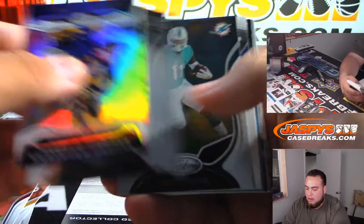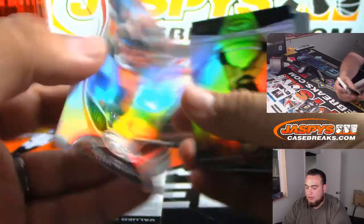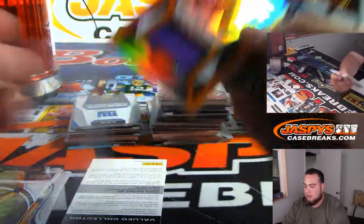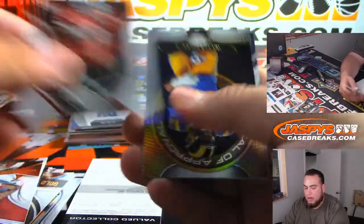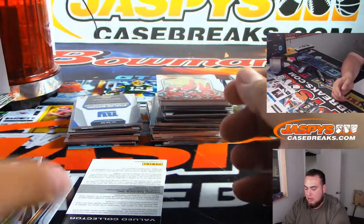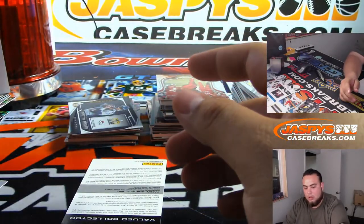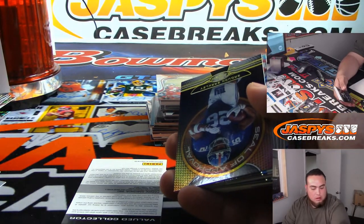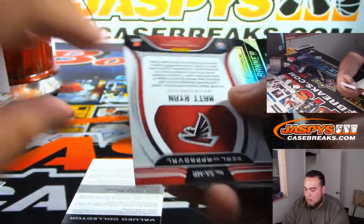Redemption. Lane Vander Esch for the Cowboys. Out of 99. Odell Beckham Jr. to 450. And Irv Smith Jr. for the Vikings at 299. $3.99 for the Bucks. Sterling Shepard for the Giants. Jalen Ramsey. Matt Ryan.